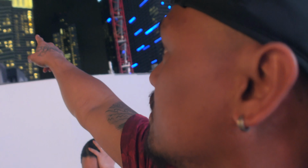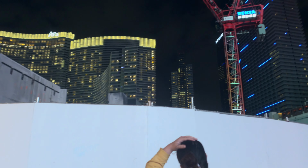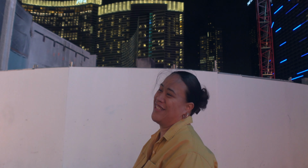That's our room right there. Oh, babe, is it really? Yeah, Vdara's right there. Oh, I didn't even know. We're right on top. We got the penthouse, you know. We got the suite up there, man.